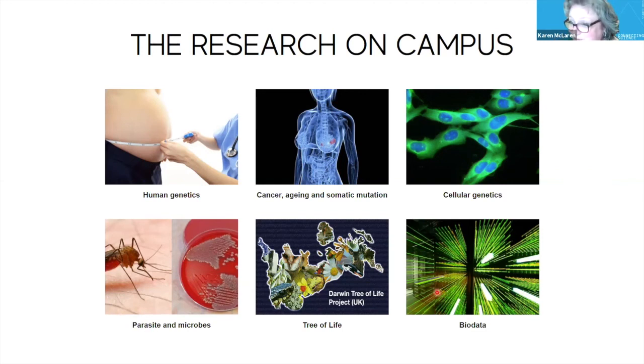Our biodata we've mentioned lots, and we've very recently included in our suite of research a project called Tree of Life, which is actually ambitiously attempting over a period of time to sequence every species on Earth, something which would not have been possible if we hadn't nailed those original genomes.